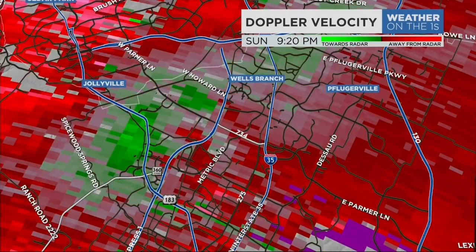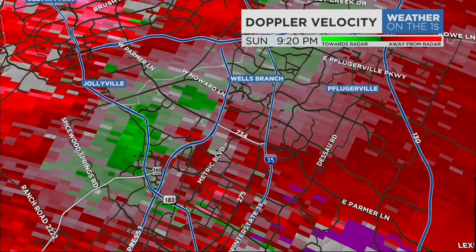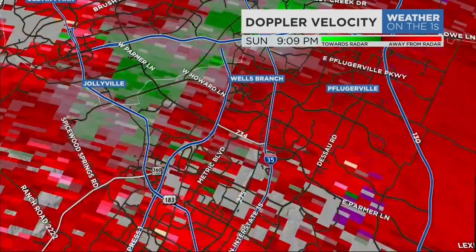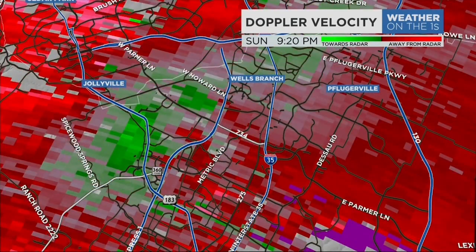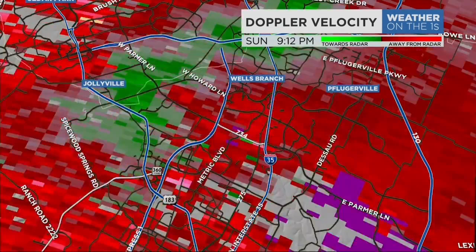So those folks in that area, get away from the windows, move to the interior of your house. You're probably getting some really gusty winds in there as well. And we continue to see storm reports add up here with many reports of hail, 1 3/4 inches and larger across the area. So that's the velocity scan.